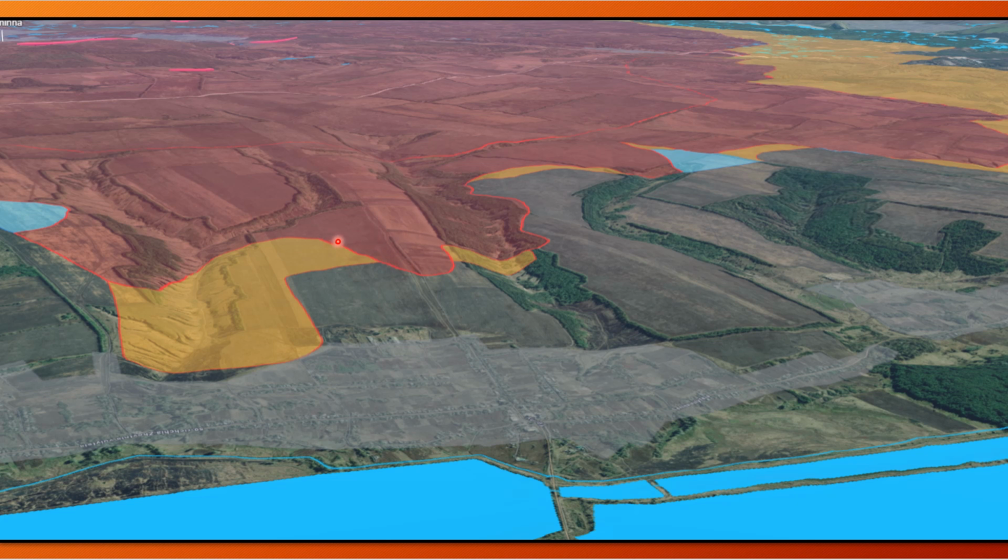The ISW map seems to indicate that Russia is still in control of this windbreak, but all the other maps show that this windbreak is in Ukrainian control. And then, of course, we saw Ukraine push up this way to secure this valley, and now, like we've said, they pushed up this way and secured the entirety of this valley. So they have secured these two valleys now. They have a foothold on the high ground, fighting in the fields against the Russians.